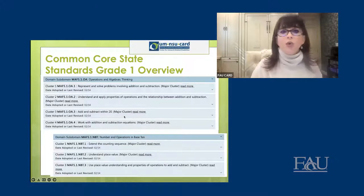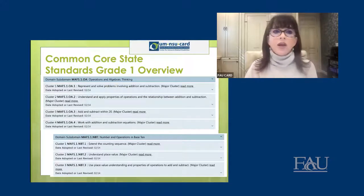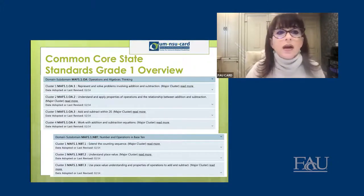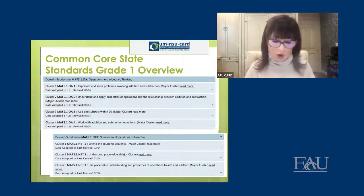Just to show the language that's involved in the Common Core State Standards, this is the overview of first grade Common Core State Standards. And, you know, just take a look at these domains and clusters of goals. This involves a lot of language. I'm not saying that we shouldn't use these goals.